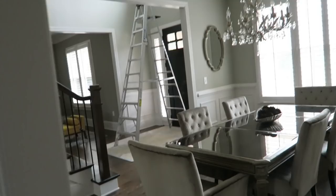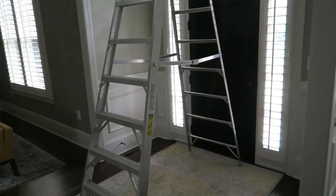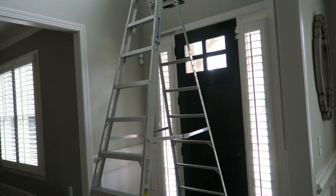I should have checked to make sure that we had the light bulbs first. That's a rookie mistake, guys. Don't do that. Make sure you have the light bulbs first before you bring in your mammoth ladder from the garage. This thing is so freaking heavy.